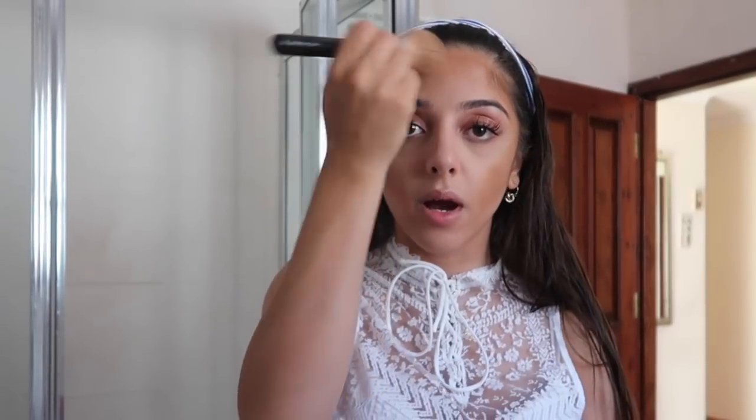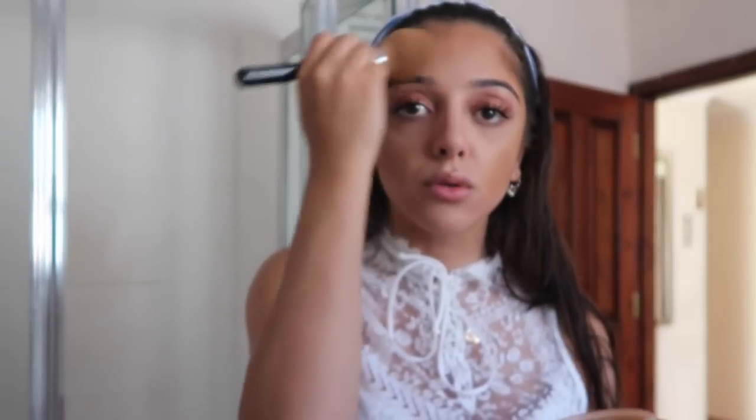And I literally just use this Zoeva 101 Face Definer brush, and I am going over everywhere that I have bronzed already. As you can see, my look is just really a bronzed, natural vibe, like nothing too serious.